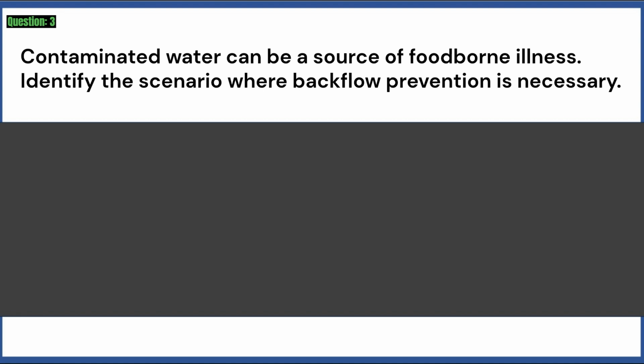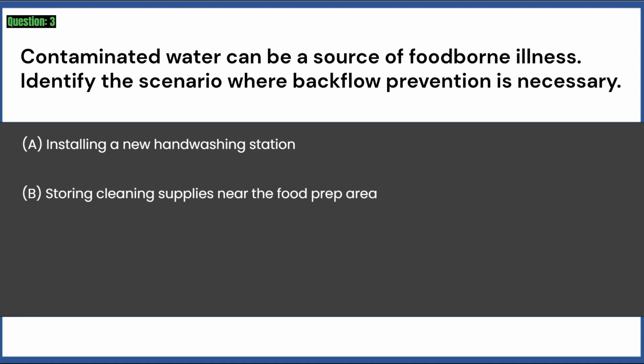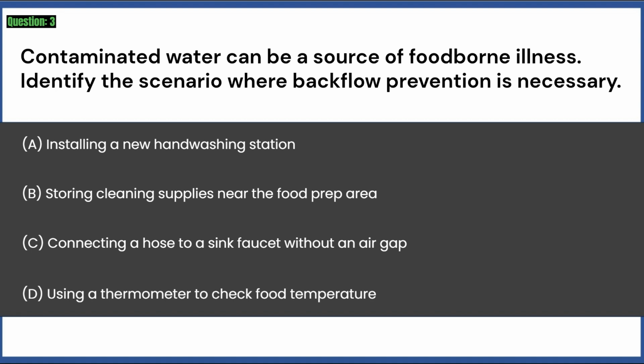Contaminated water can be a source of foodborne illness. Identify the scenario where backflow prevention is necessary. A. Installing a new handwashing station. B. Storing cleaning supplies near the food prep area. C. Connecting a hose to a sink faucet without an air gap. D. Using a thermometer to check food temperature.